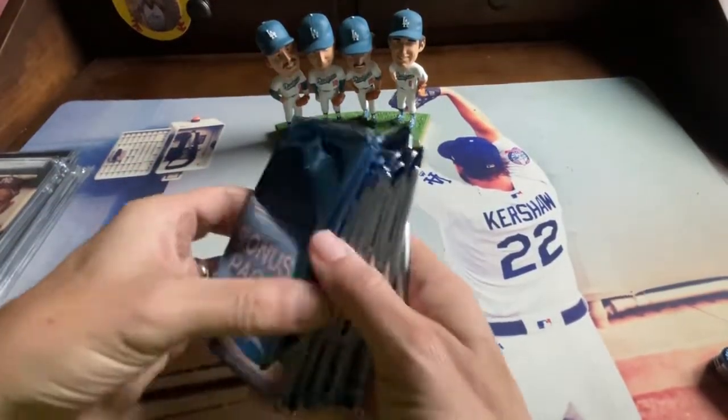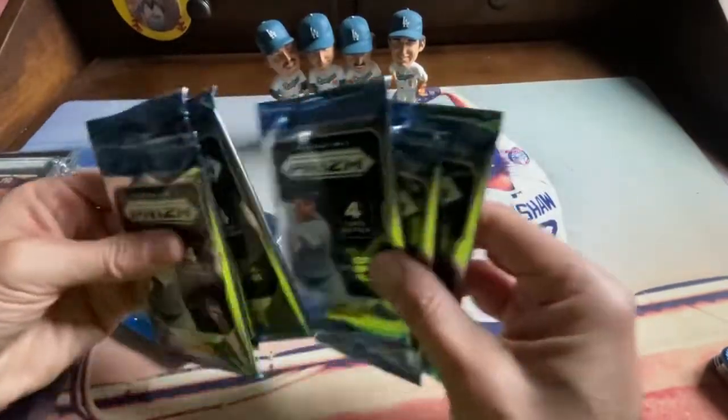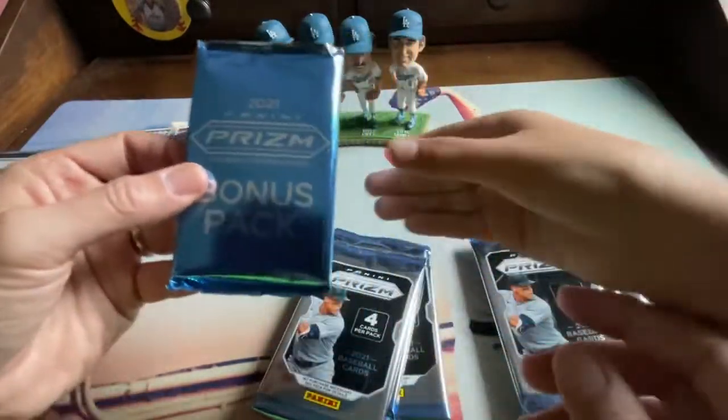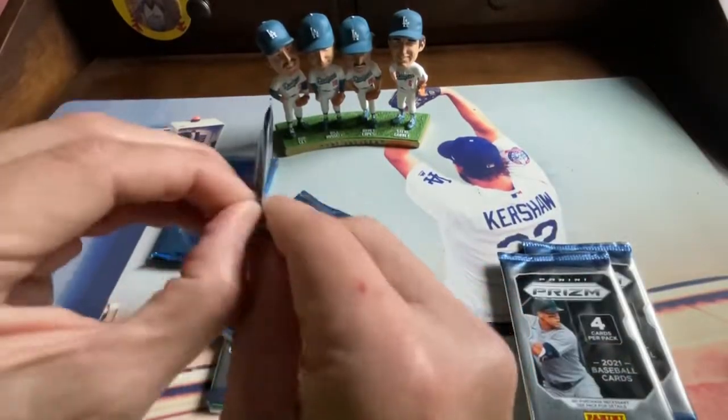Okay, so here we get 1, 2, 3, 4, 5, 6 packs, right? So 6 packs. 3 for each and a bonus pack. Can I open it? Yeah, sure. You want to open that first? No, let's open that last. Okay. I'll go ahead and start with this one right here.